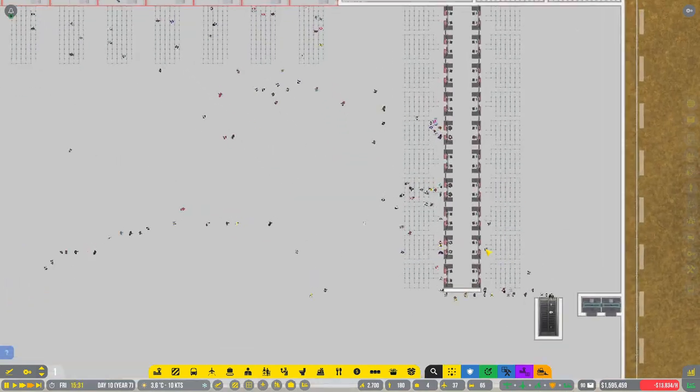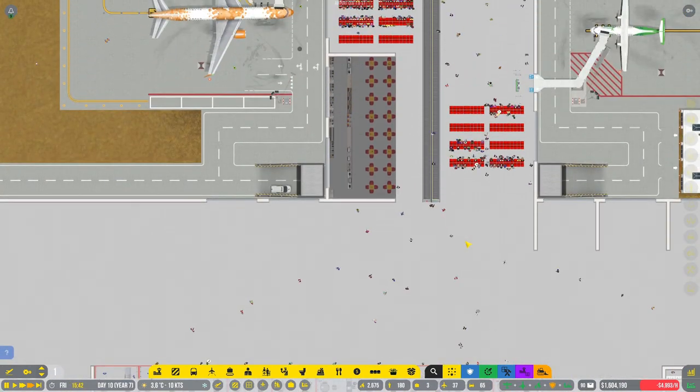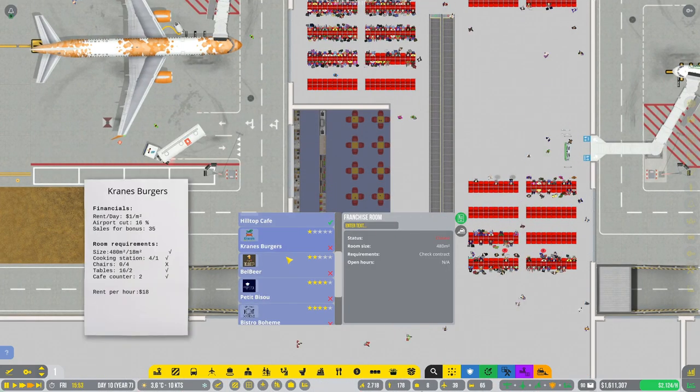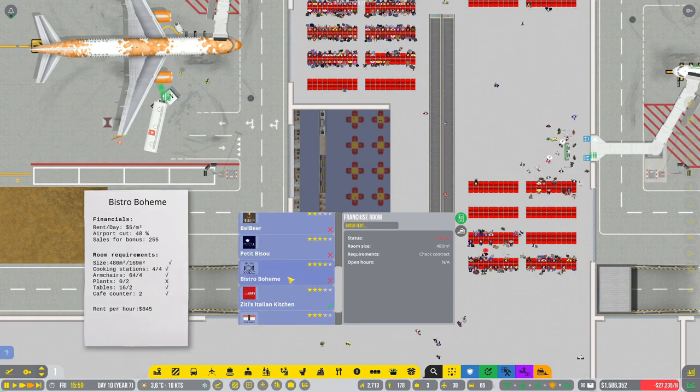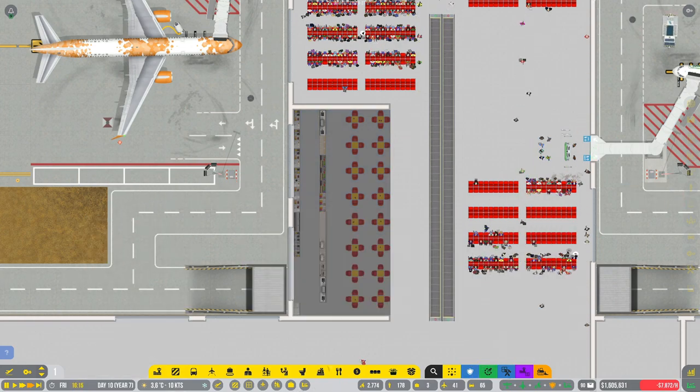Wow, the game just got really laggy. Oh, it's better now, I think. All right, all of this is in. Let's sign a contract with. It was Bistro M. We don't have any plants in there. Let's get some plants in there first then.